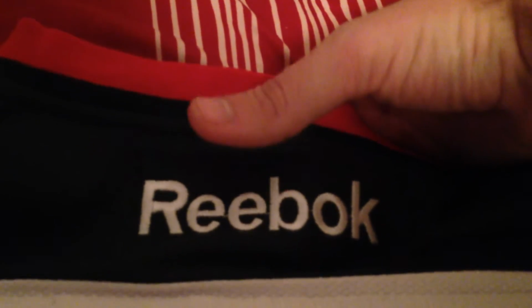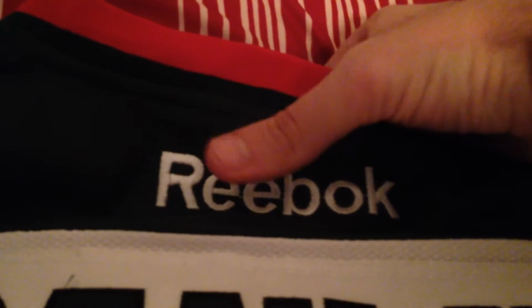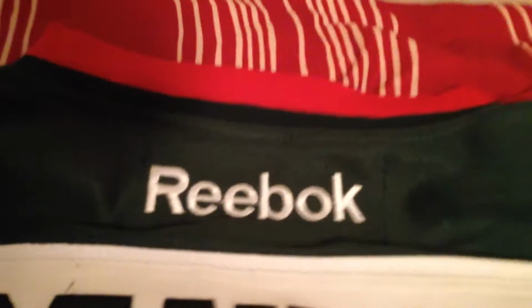And on the other hand, this particular sweater is also just stitched in, so it's basically the same look as my actual replica jersey, and this also goes along with the same style of an actual version of this particular sweater. So now I actually just have the word Reebok as opposed to just that logo.